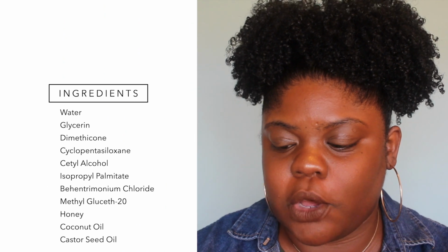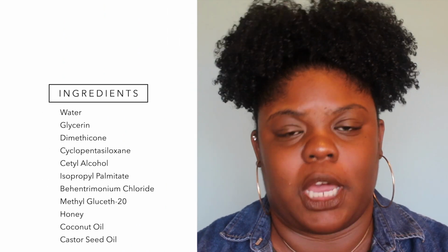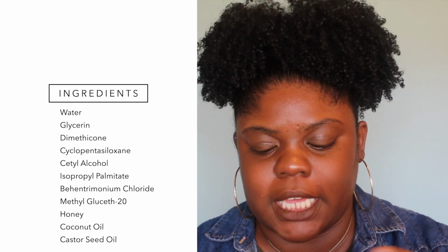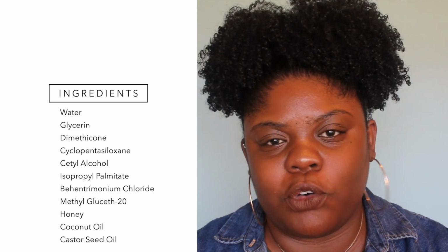Sauce Beauty Deep Moisture Mask. Guacamole Whip with avocado, argan oil, and moringa oil. Oh my goodness. This smells like cucumber to me. It's not powerful when you put it on your hair at all. I don't even think you smell it. All of these products, I feel like you smell it more when it's in the jar than actually on your hair. Whatever. This is amazing.